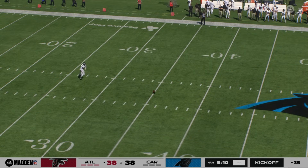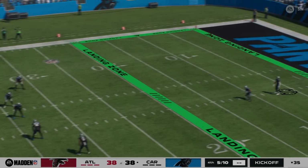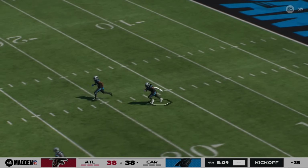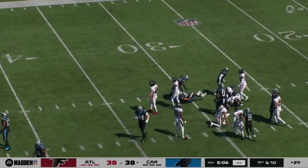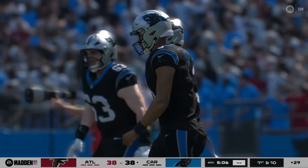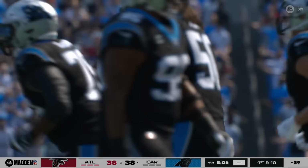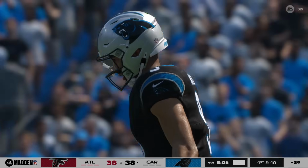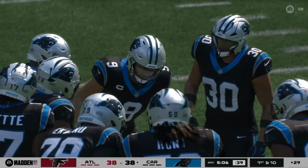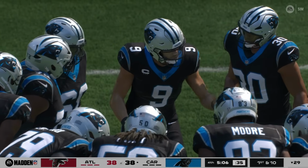Now this one setting up for a great finish. All tied in the 4th as the kick's away. And a good return as he'll be stopped just shy of the 30-yard line. The possession of the football goes over to Carolina. They no longer have the lead after that last touchdown. All tied up in the 4th quarter. And a chance for this offense to mount a potential game-winning drive right here.